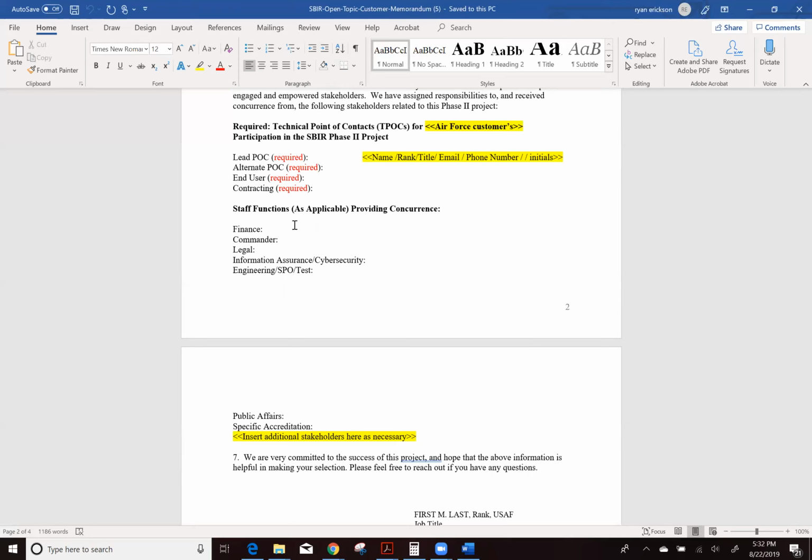Sometimes there is resistance from contracting or some of the staff functions below about this MOU. So I wanted to highlight that this has been cleared by the highest levels of the Air Force Legal Counsel. If you run into any barriers where your Air Force POCs or the staff functions are hesitant to sign this MOU, please have them reach out to us and we will clarify that it is all cleared and ready to go.